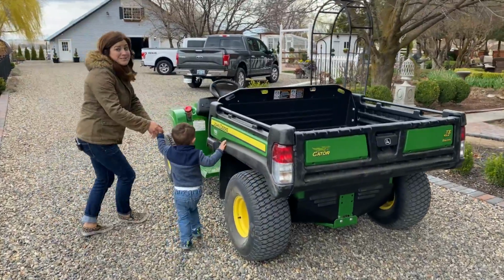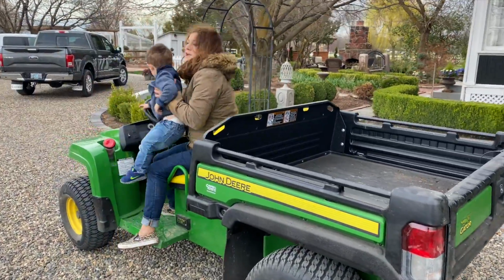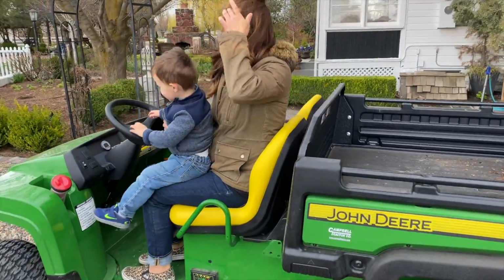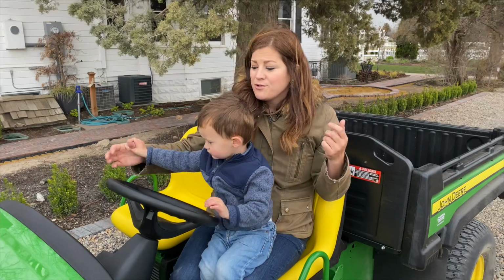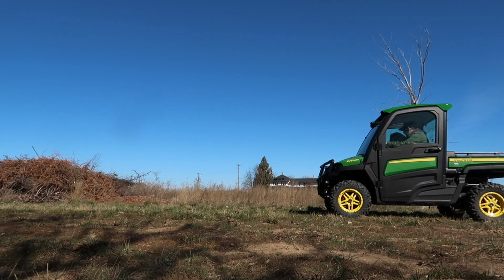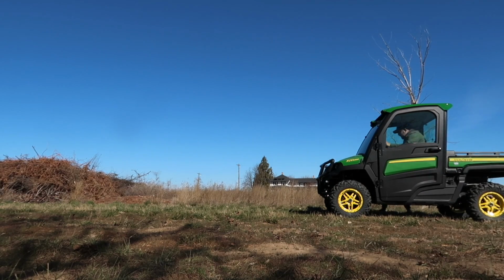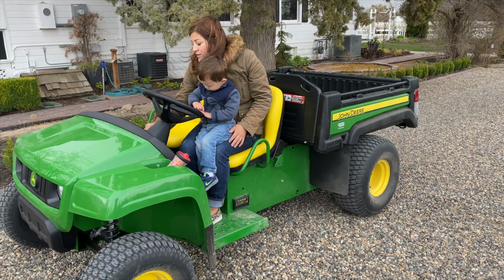This is what Benjamin calls the tractor right here. This is a Gator we're demoing currently. We haven't bought it yet, but we're pretty close because it's awesome. Let me show you this. If you watched the video where we announced the new land, we were driving a different Gator and it was top of the line, had all the bells and whistles, and we quickly realized what we didn't need. So we got this electric one. They got this electric one in and brought it down for us to demo.